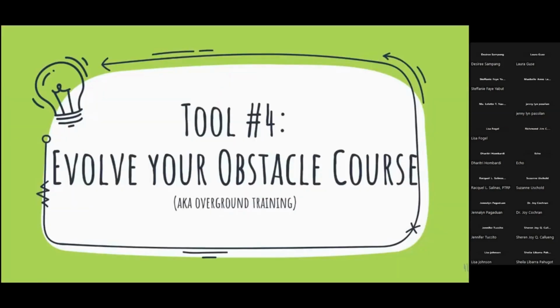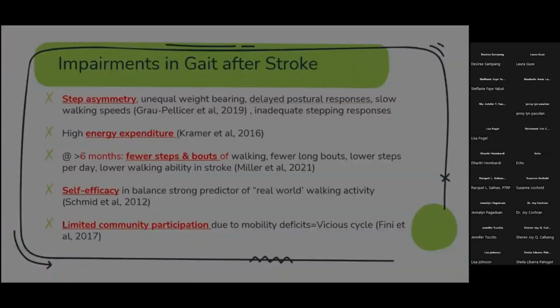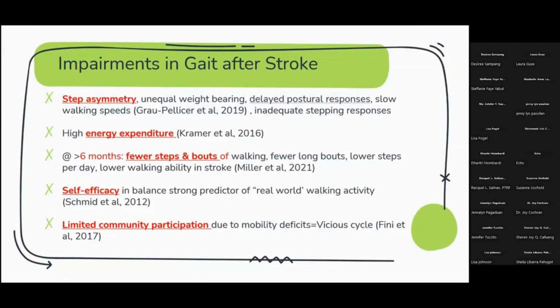All right, tool number 4, I'm kind of coming down to the wire here, is really thinking about overground training. Here is all the things we already know that look bad in stroke when it comes to walking. Step asymmetry, it's high expenditure, they get fewer steps, they don't walk as many bouts during the day, they don't have a lot of self-efficacy when it comes to balance and walking. And we all know the detriments is that limited participation.